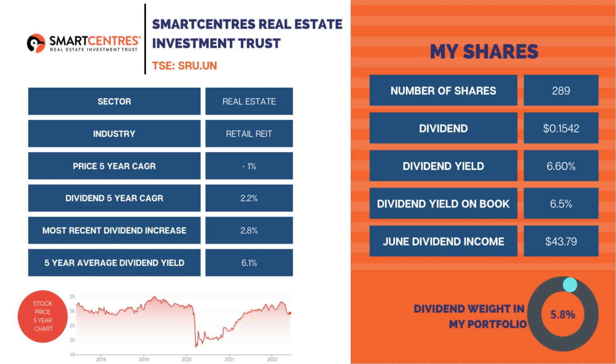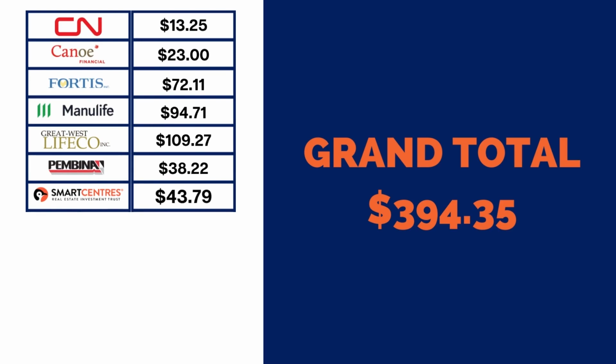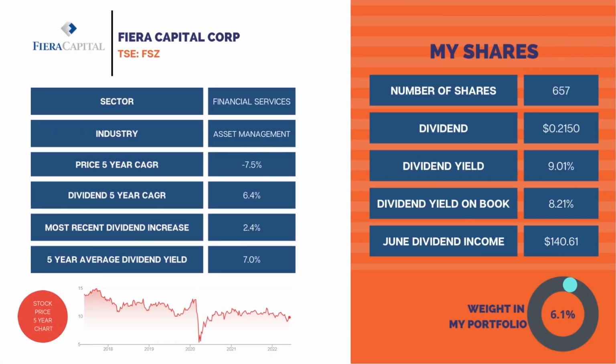It is about on par with my yield on cost. They haven't raised dividends for a while, and I don't expect them to either. I'll continue using their monthly distributions to reinvest in SmartCentres at this valuation, as they have returned me about 10% over the years. This brings our total to $394.35. Our next pay was $140.61 from Fiera Capital Corp.